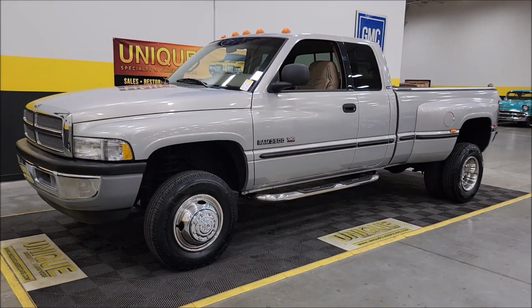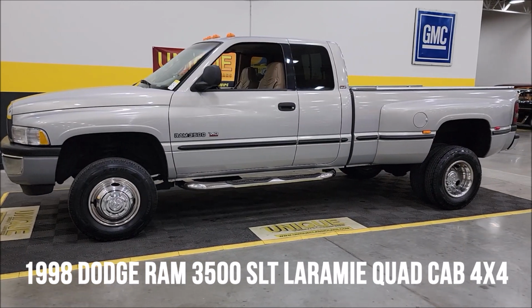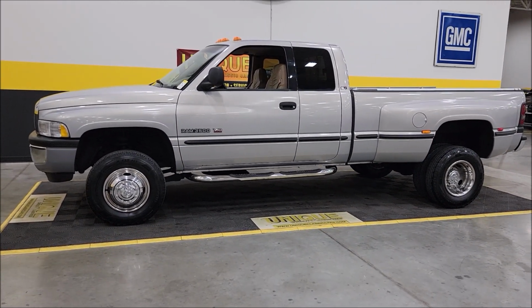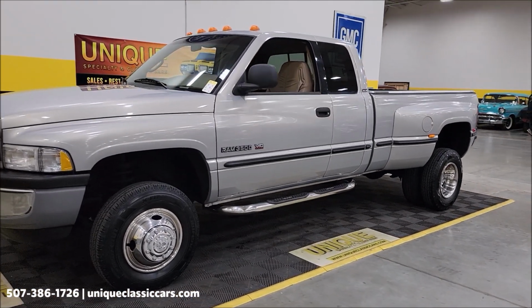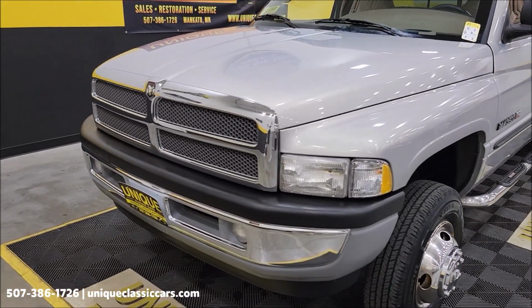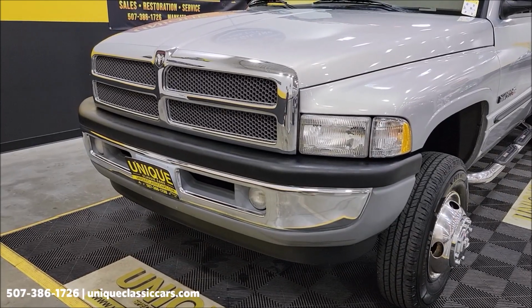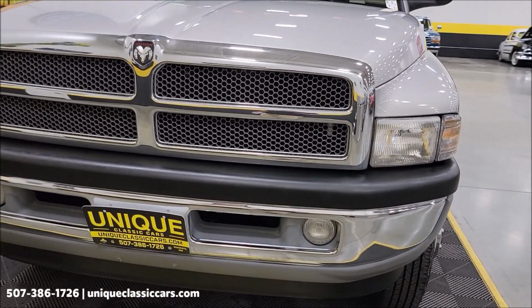Here's a 1998 Dodge Ram 3500 or 1 ton, Laramie SLT, 4-door extended cab, 4x4 dually, V10 power underneath the hood, so 8-liter underneath there, paired up with an automatic transmission. And catch this: clean Carfax, no accidents indicated, confirmed miles, less than 8,000 miles on this truck.